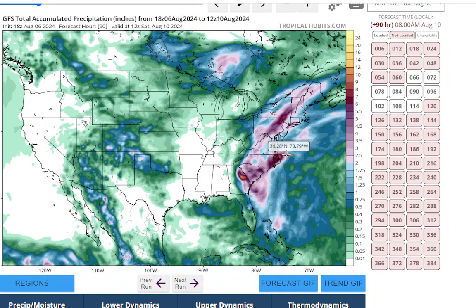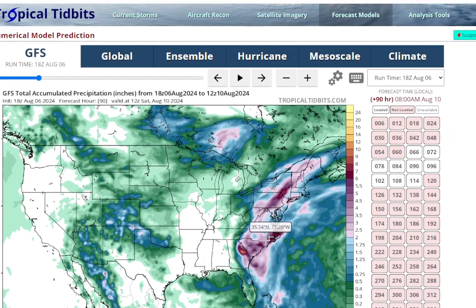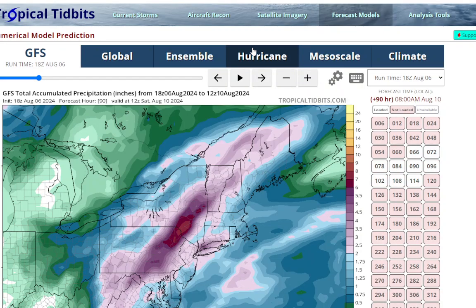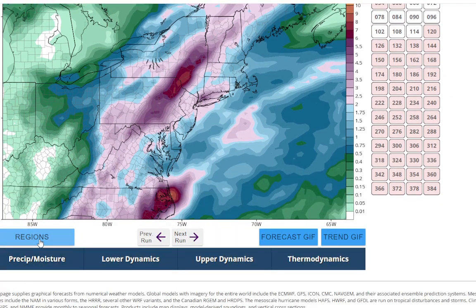And unfortunately, they're still going to be getting more rain in. They're not done yet with the rain in eastern North Carolina, southern South Carolina, and also parts of Georgia as well. Dealing with it all. I know it's crazy, guys. It really is. So let's look at some of these shorter range models now.